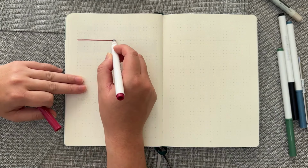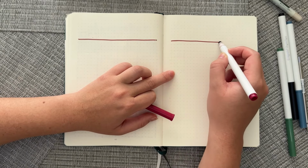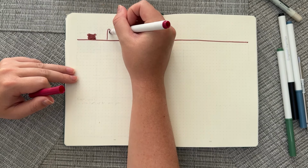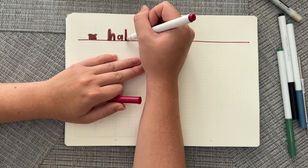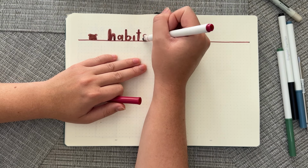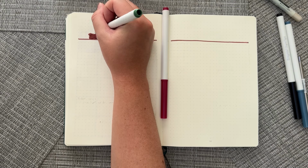On this next page, I have my habits tracker and recap spreads. So first thing I did was leave about 6 rows at the top for the headers. So I just drew this horizontal line and I'm filling it up with these doodles and titles for the page. All the doodles and letters are sitting on this line and making it very cohesive across the 2 pages.